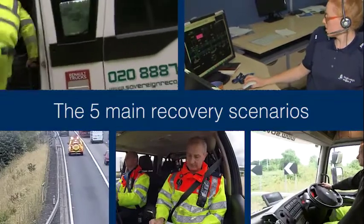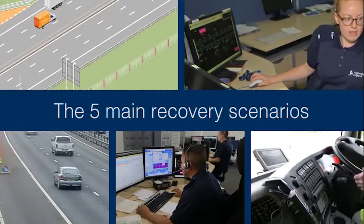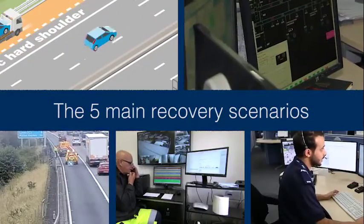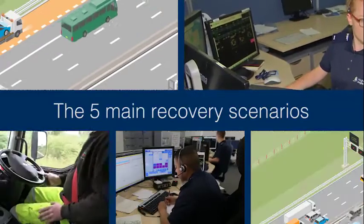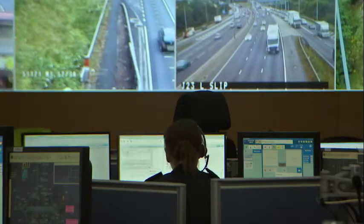From the work completed at the Fire Services College, it was agreed that 5 main recovery scenarios needed some specific and agreed guidelines to be shared and adopted across the vehicle recovery industry. These are covered in more detail next. Communication was a key factor in all scenarios.